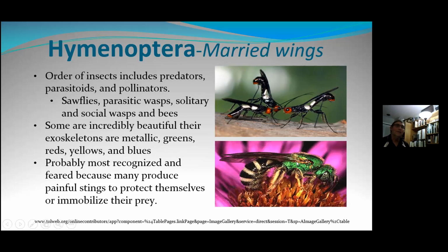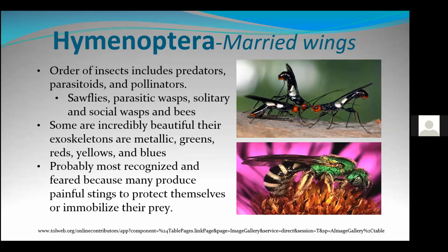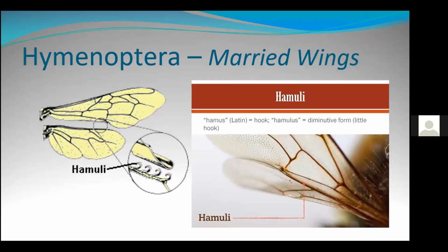This is a metallic sweat bee, and then these are parasitic wasps that are attacking insects that live in wood. And look at their elongated egg-laying device or ovipositor. Many of these are highly recognized and feared because many produce painful stings to protect themselves or mobilize their prey. But I'm going to go into this in greater detail, because a lot of times when people hear about bees, all of a sudden they have this negative reaction because they're thinking about yellow jackets and bald-faced hornets and social wasps.